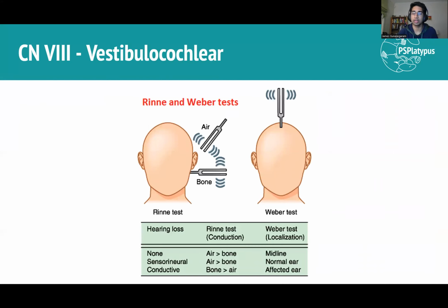Okay, so vestibulocochlear, this is our hearing. This part of the exam is really a hearing test. First of all, ask if there are any problems with your hearing or if anything has changed recently, and then you can try and localize where any hearing loss might occur. There are two types of tests we talk about, the Weber and the Rinne test. We'll talk about Weber first because it's simpler. You just set your tuning fork going and plop it on the head like a unicorn horn.